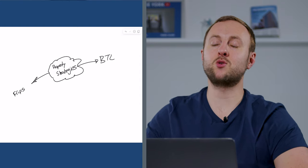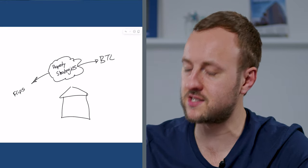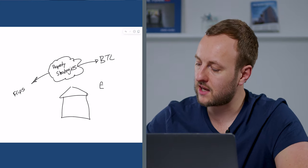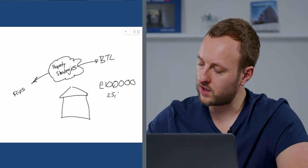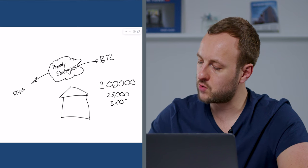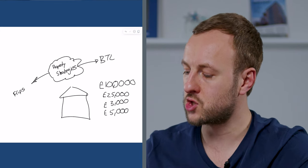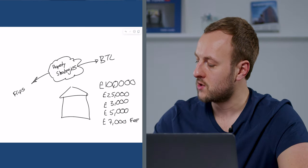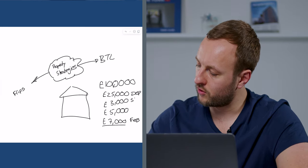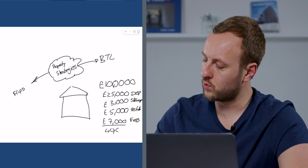So a buy-to-let property is one of my favorite strategies out there, also known as boring vanilla buy-to-let properties. This is where you're going to purchase a typical buy-to-let, let's say a 2 to 4 bed freehold house. And again, if we bought this for 100,000, we're then going to hold the property. So typically we're going to put in a £25,000 deposit. We're going to have stamp duty of £3,000. We then maybe do a light refurbishment for £5,000. So at the moment, we're in for £33,000. And then we're going to put £7,000 in fees. So all in all, we've got the deposit, the stamp duty, the refurbishment and the fees adding up to £40,000.